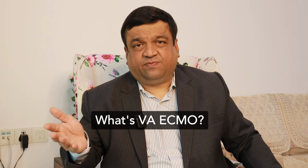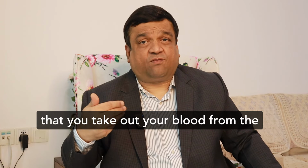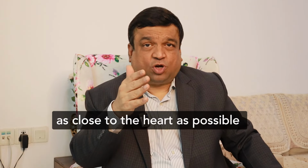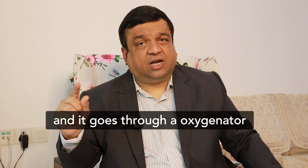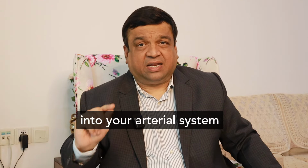So that's VV ECMO. What's VA ECMO? VA ECMO essentially still means that you take out your blood from the venous side, which is quite often your femoral vein. But here your cannula is as close to the heart as possible so that you remove the maximum amount of blood which is going into your heart. It goes through the same pump and it goes through an oxygenator. And through the pump, it's pushed back into your arterial system.